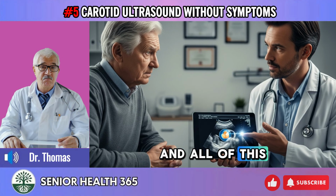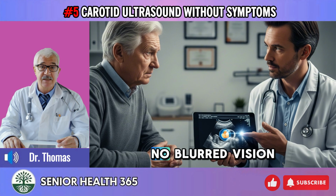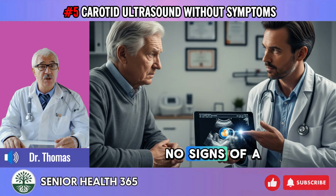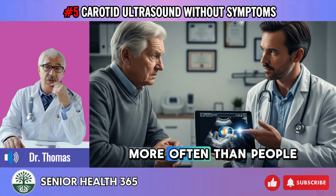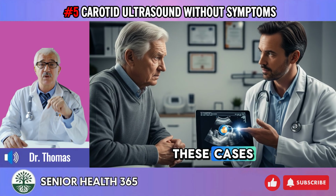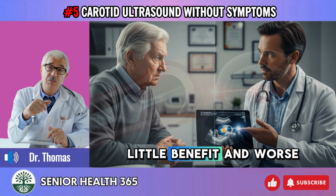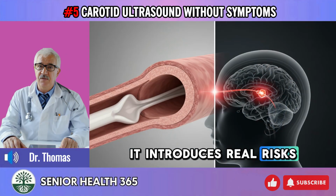And all of this despite having no symptoms, no fainting, no blurred vision, no weakness, no signs of a stroke. This situation plays out more often than people realize. Yet, in many of these cases, the surgery provides very little benefit, and worse, it introduces real risks.